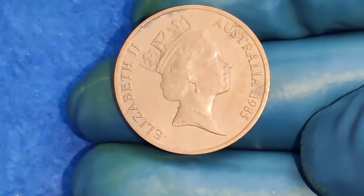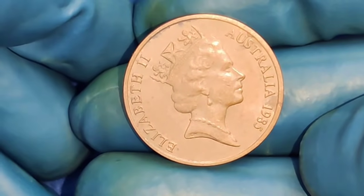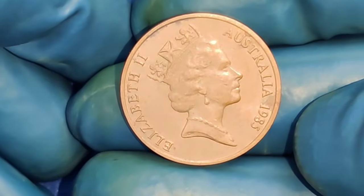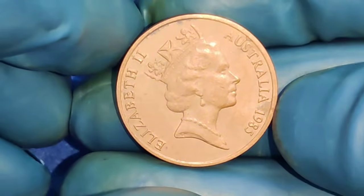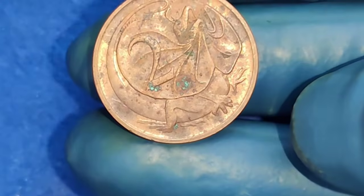Coin number 2. And now, we move deeper into the mystery, into the heart of hidden Australian riches. Coin number 1 already stunned you. But coin number 2? This one takes things to a whole new level of rarity, value, and collector obsession.